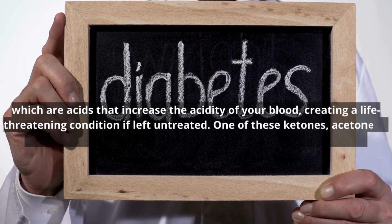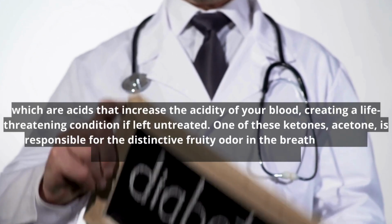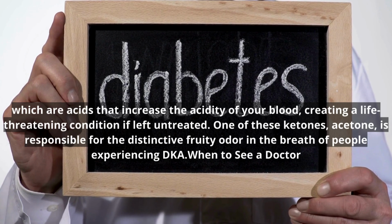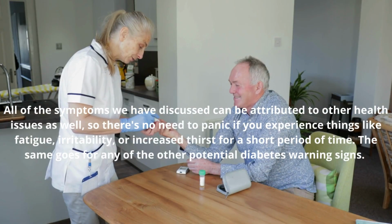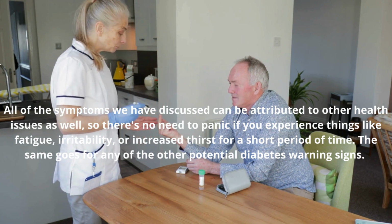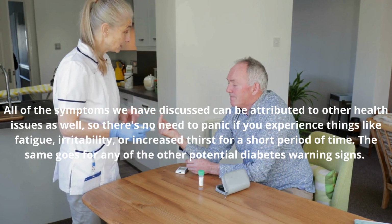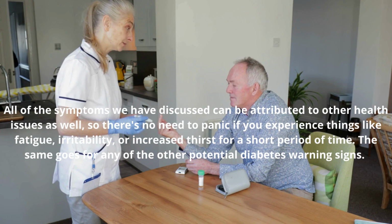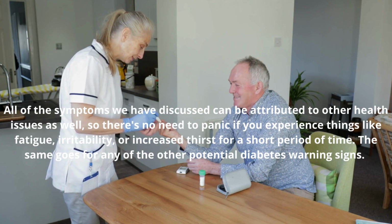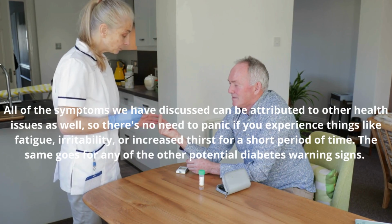One of these ketones, acetone, is responsible for the distinctive fruity odor in the breath of people experiencing DKA. When to see a doctor. All of the symptoms we have discussed can be attributed to other health issues as well, so there's no need to panic if you experience things like fatigue, irritability, or increased thirst for a short period of time. The same goes for any of the other potential diabetes warning signs.